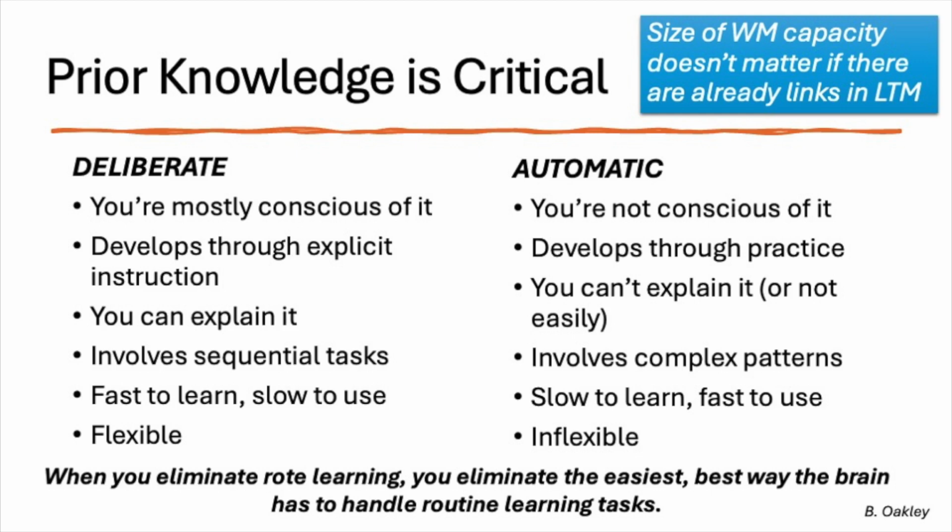So if you eliminate just pure rote learning, you kind of eliminate the easiest way to handle routine learning tasks. So there is still some rote learning we have to have. There is. And I have a lot of students who are like, oh, Dr. T, I just Google it. I just look all this stuff up. Why do I have to remember the polyatomic ions?